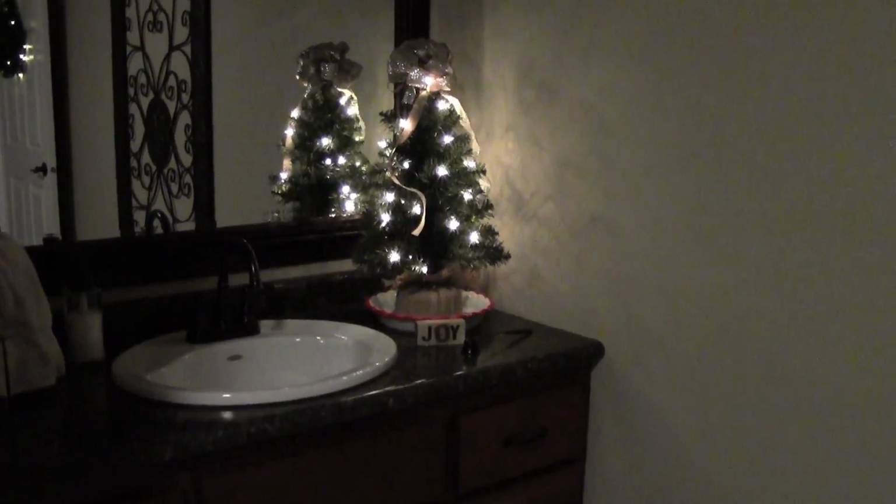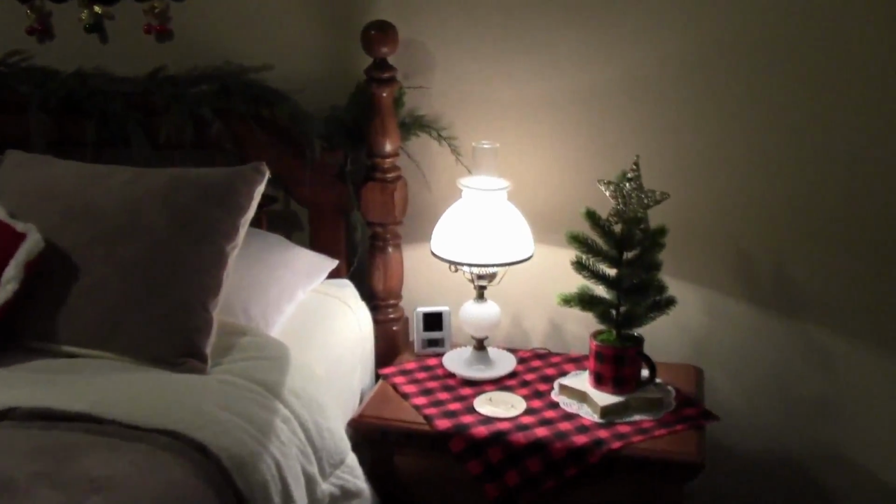All right, you guys, this is our bathroom downstairs. And just like with all of the other doors in the house, I do have a wreath on here. And again, I just used the wreath hooks from Dollar Tree, and I just used battery operated lights on these wreaths. Another bedroom.